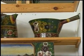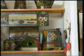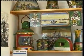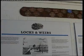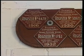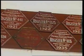Nobody really knows how the Roses and Castles theme became so popular among boaters. Tony Lurie develops the idea that it reflects a style that was popular with early Victorian furniture and clockmakers in his excellent book on boat painting, in which he discovers many examples of stylised castles. There's a truly splendid collection of original Thames Conservancy boat registration plates spanning the period from 1916 right up to the Second World War.